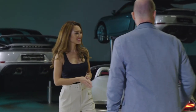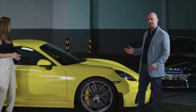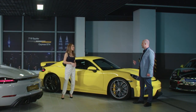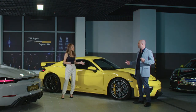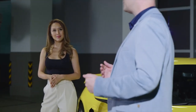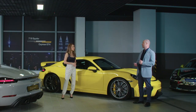Sure. Well, as you can see, the GT4 definitely has a motorsport look and feel to it. This car makes no compromises. It has razor sharp performance, lightning quick reactions, and easily handles anything that's thrown at it, whether it be on the track or the road. This car is geared more towards the racing end of the spectrum, and it's for those of us who have petrol running through our veins.